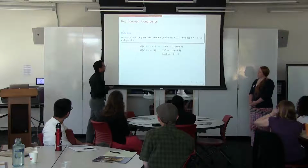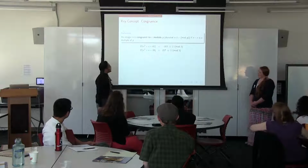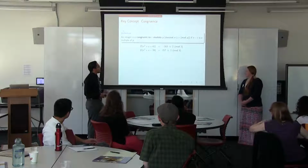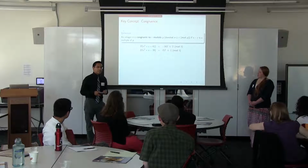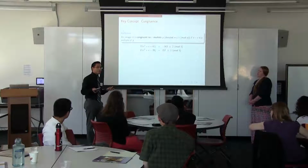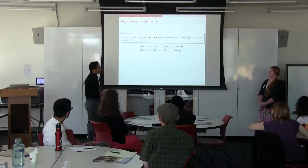So if we look at this one right here, 157, we can see that if we subtract 1, it's 156. 156 is a multiple of p, or 3. So therefore 157 is congruent to 1 mod 3.